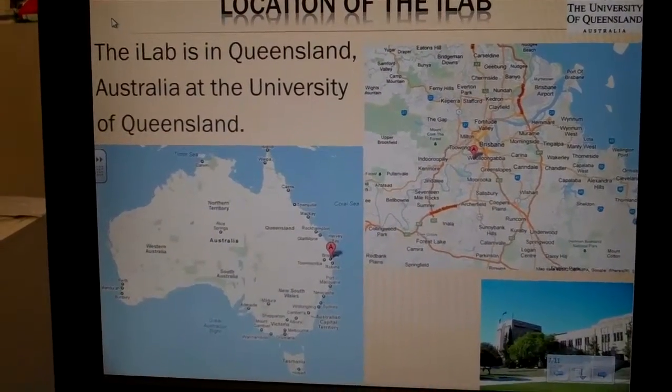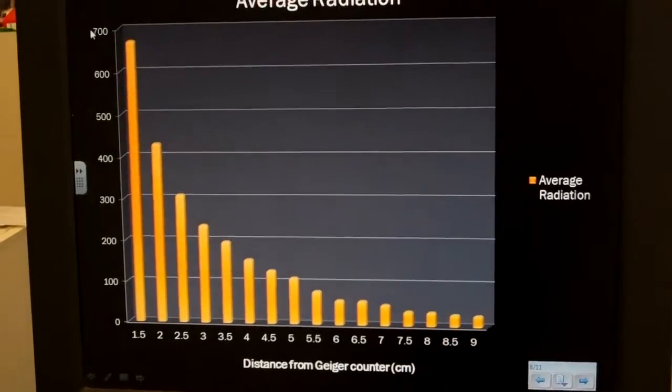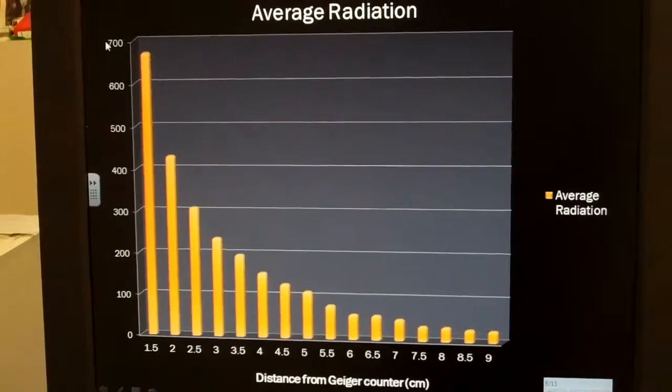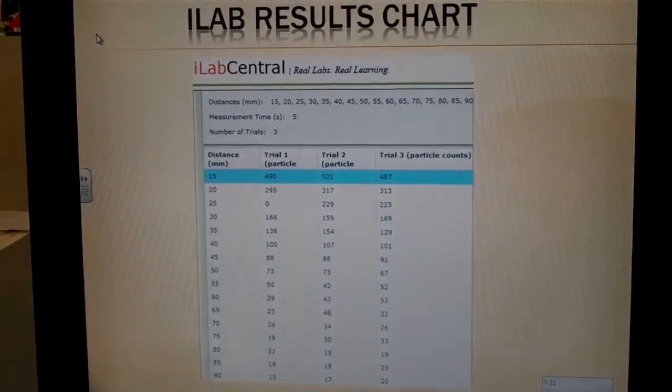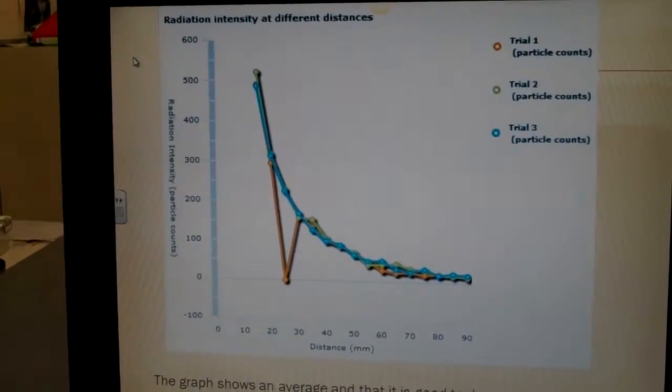So they're showing where the lab is in Queensland. They're showing that there are two of them giving presentations. This is the radiation graph of one of the students. This is their iLab results chart. This is the radiation graph from the other student.